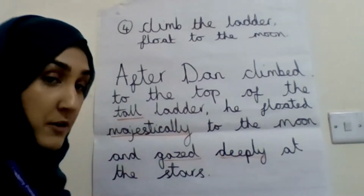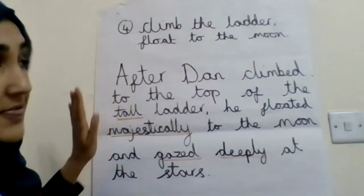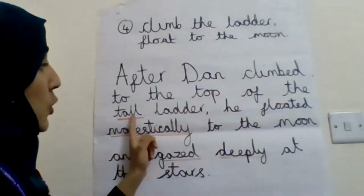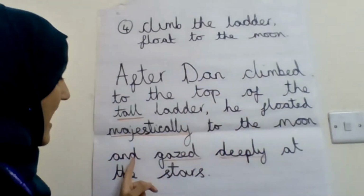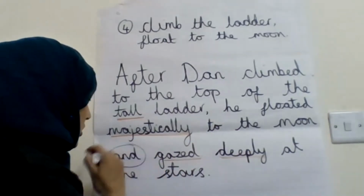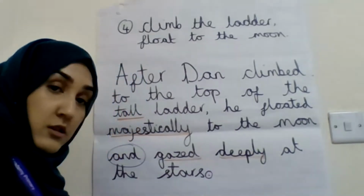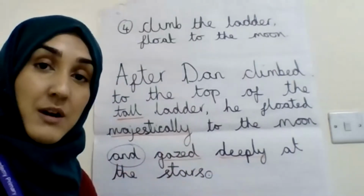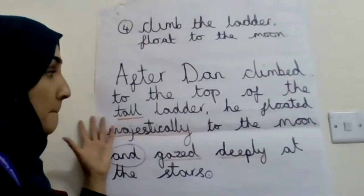Now let's read my sentence back, Morris. So this was my idea. Climb the ladder, float to the moon. And this is my sentence that I have produced from my idea. After Dan climbed to the top of the tall ladder, he floated majestically to the moon, and so I've used my conjunction as well, and gazed deeply at the stars, and I've put my full stop. So can you see, Morris, how I've developed my idea? So this was my idea, number 4, and I've developed it and created a magical sentence.